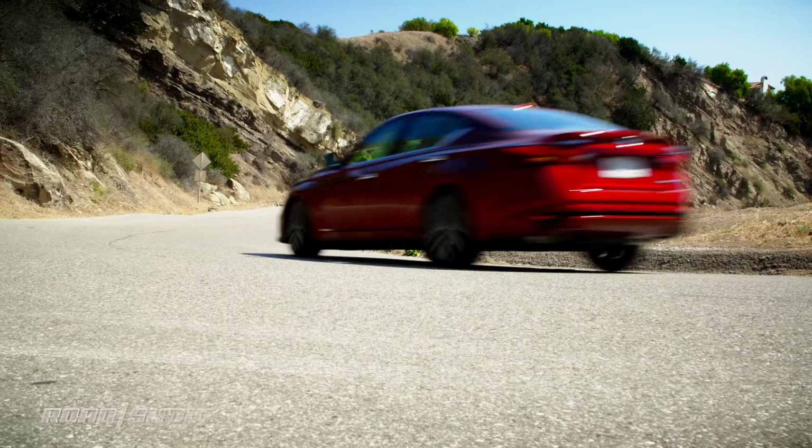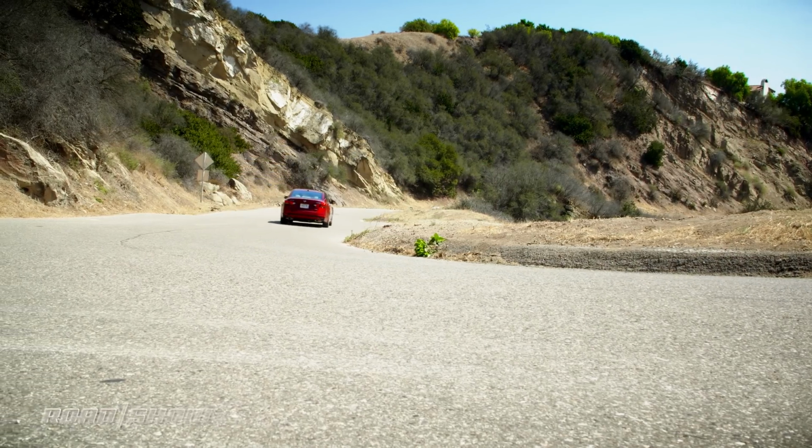And if there is one company that understands how to make CVTs livable, it's Nissan. I mean, this thing is great. It really mimics the steps of a traditional automatic transmission, and it's never buzzy and it's never drony.